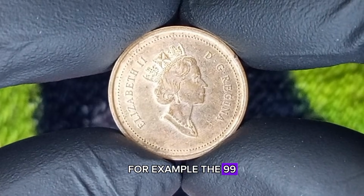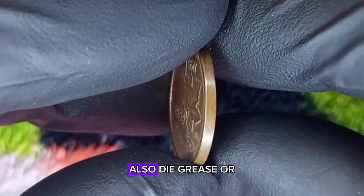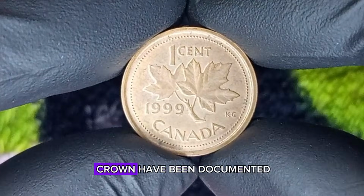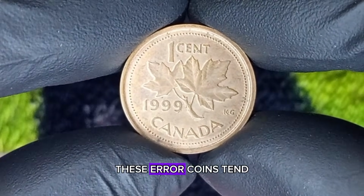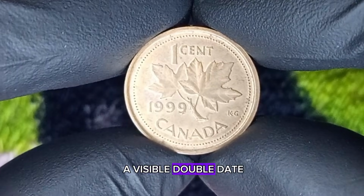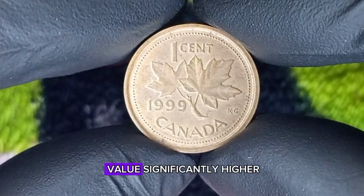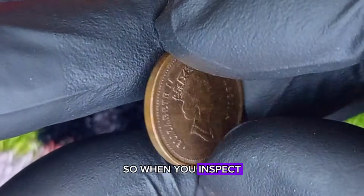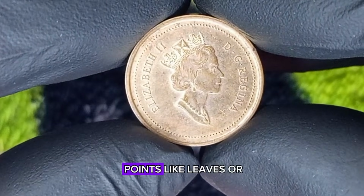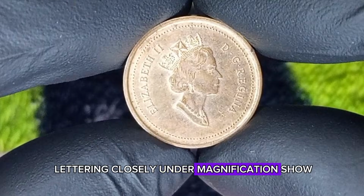For example, the double 999 variety, where the date shows doubling, is noted. Also, die grease or strike-throughs under the Canada or on the Queen's crown have been documented. These error coins tend to attract higher collector interest. If your piece has a visible double date or other striking anomaly and is in good condition, that might push value significantly higher. So when you inspect your coin, look for crisp detail, full luster, no wear on high points, like leaves or queen's hair, and check date and lettering closely under magnification.